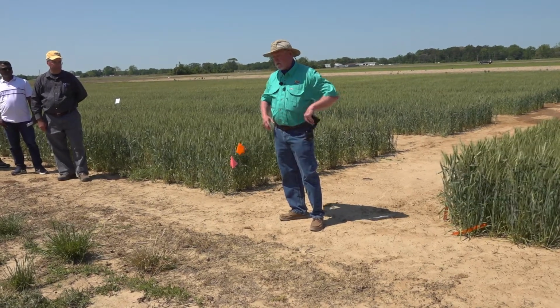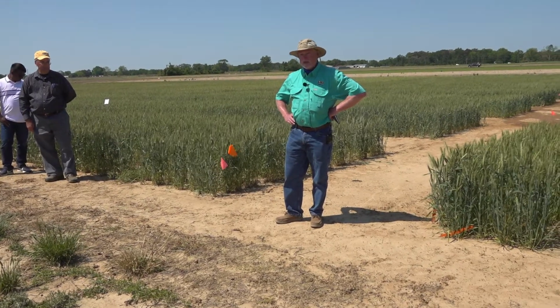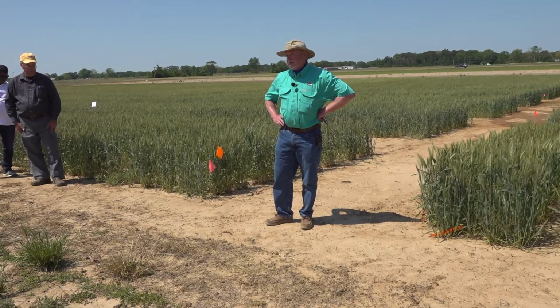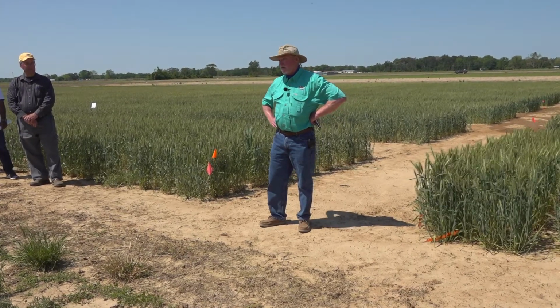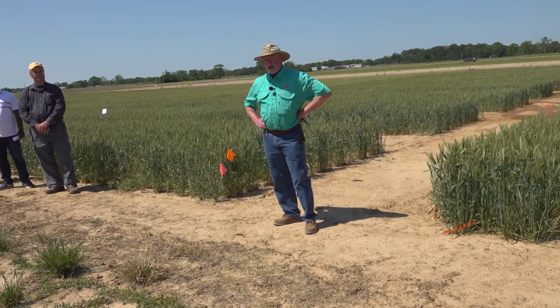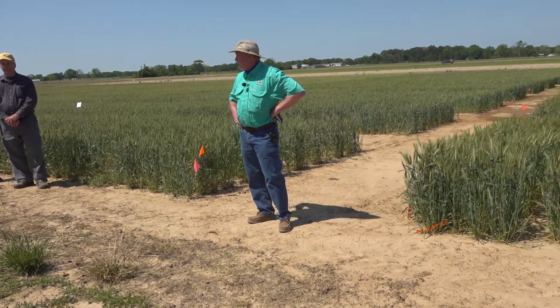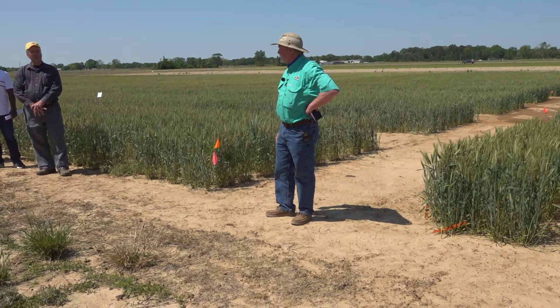Right now, as far as what I'm seeing in the field, I've visited with Trey and Steve. I'm starting to see a little bit of leaf rust. Of course, stripe rust is rampant. Y'all saw that in the OVT variety test. I'm starting to see some scab as well, so just keep that in mind. Steve, are you seeing any scab? There's tons of it in Baton Rouge.